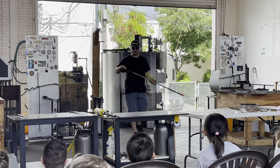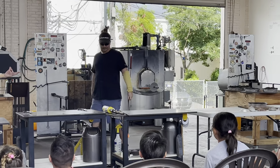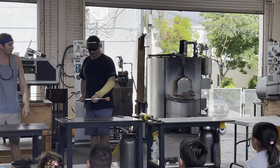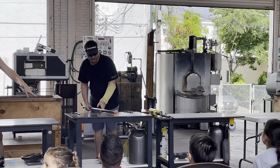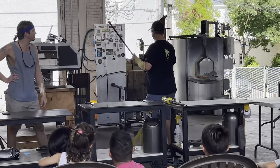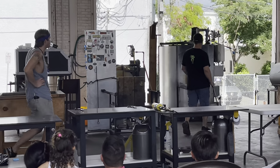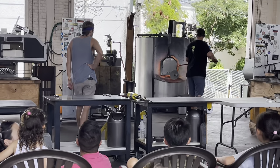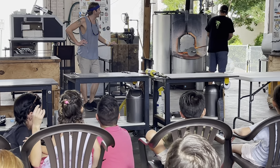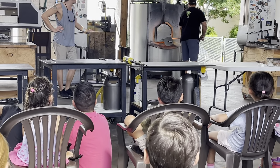We're all familiar with solid glass, right? Like a drinking glass, the windshield, maybe your Gorilla Glass. But what we've got here is a liquid. Gravity will still continue to draw on it when it's a liquid. Like water is a liquid above 32 degrees Fahrenheit, our glass is a liquid above 2,000 degrees.